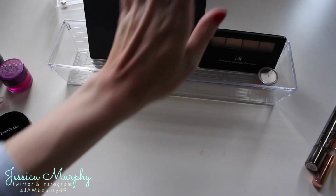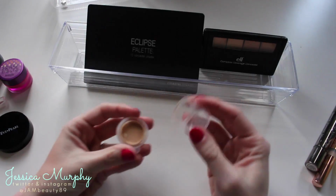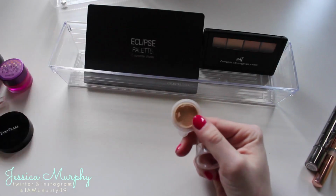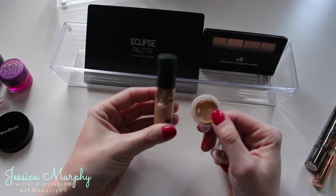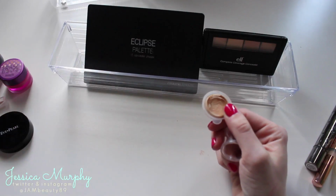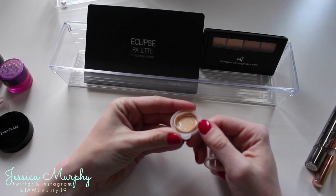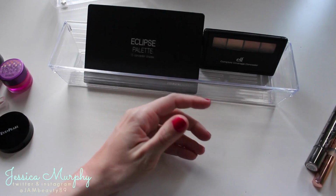Okay. This is just something, it's like a little travel jar or whatever, but I use the lid. I put my MAC Pro Longwear concealer in it because the pump pumps out way too much. So knowing that, I'll pump it into here and use it for a few days, but this needs to be cleaned out clearly. So I'm gonna put it to the side to clean out, because it's gross.